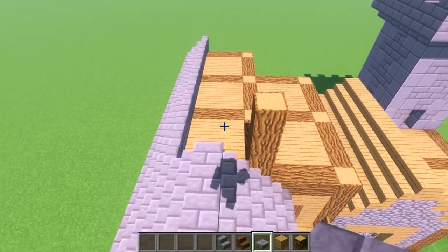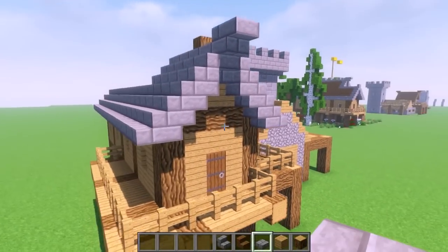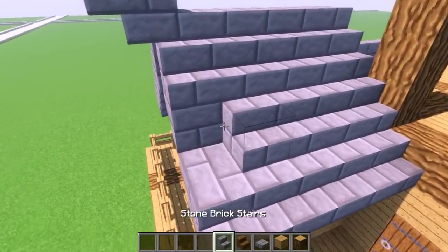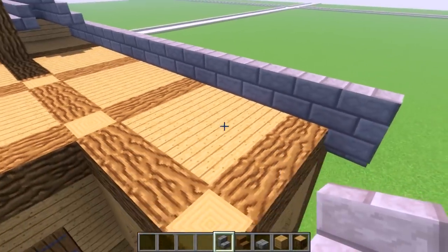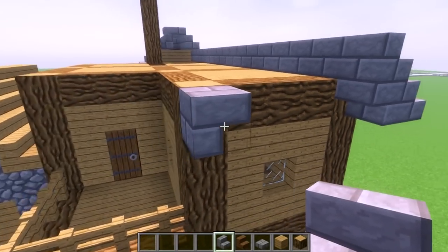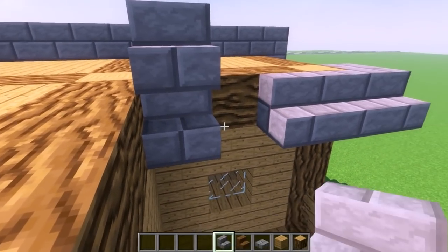1, 2, 3, 4, like that. Cool, so we've got this little sticky out extra bit of roof here, which I quite like. I did like it until I destroyed it. Let's do the same across on this side. So that's the key block right there. That gets sealed into there.